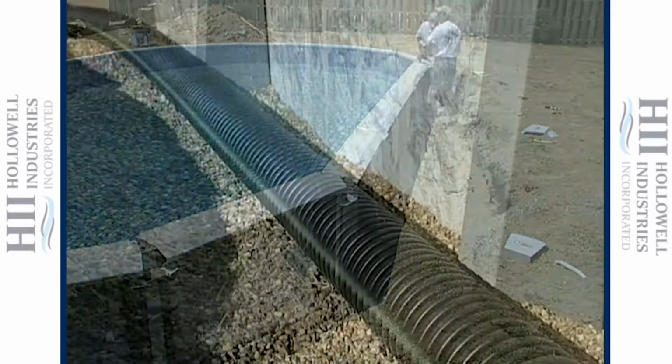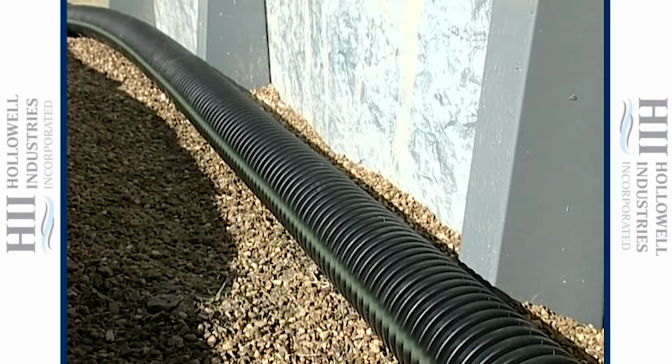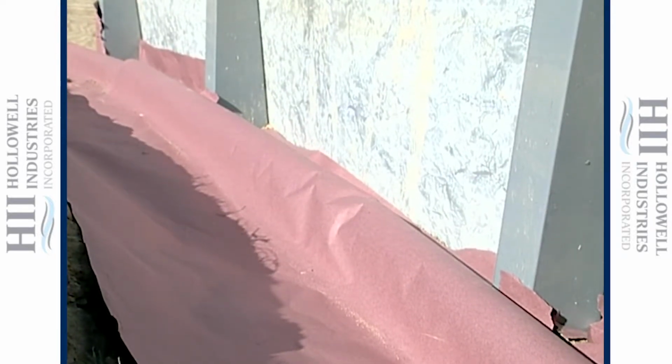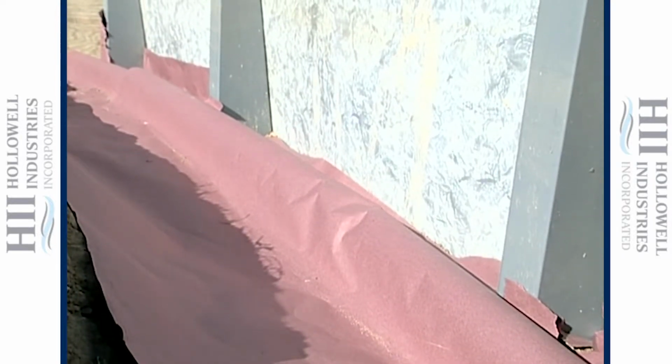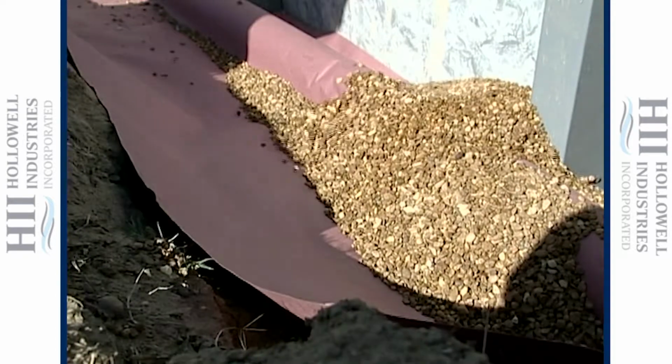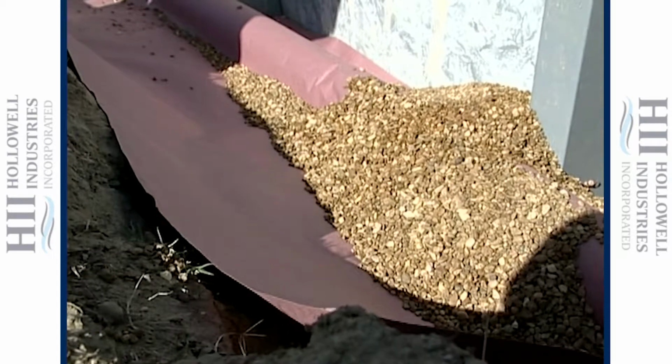Run the pipe to an area away from the pool that will allow any groundwater pressure to be released away from the pool. To begin drain installation, create a base of about 2 inches of gravel. Then set into the gravel the drainage pipe. The pipe should be covered with a paper or cloth designed to allow water through, but keep the soil from clogging the pipe. After setting the pipe and drainage paper into the gravel, then cover the pipe with gravel.